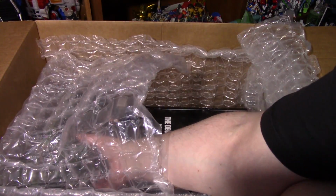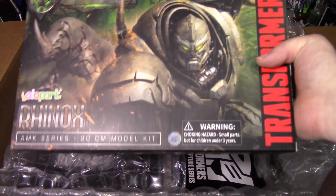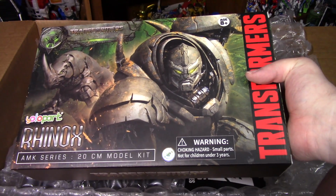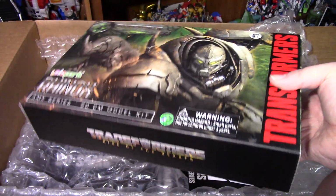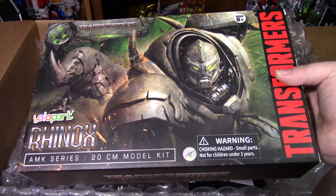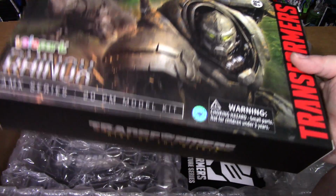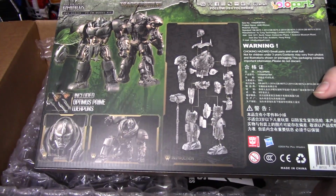So, this is very exciting. Unfortunately, YOLO Park did not have this as a part of their promotions because this is just a single release in the third wave. So I had to go out of my way to actually buy this one. J4 actually having to buy a YOLO Park figure? Insane. But yeah, this is YOLO Park AMK Rhinox. Obviously, I wanted to complete the set. And yeah, this one looks really cool.